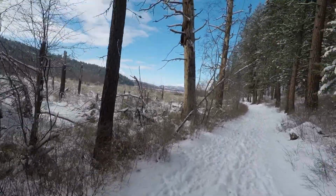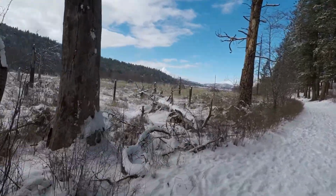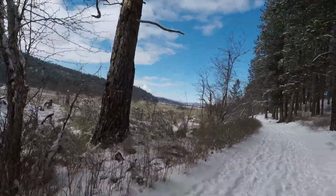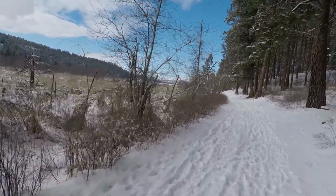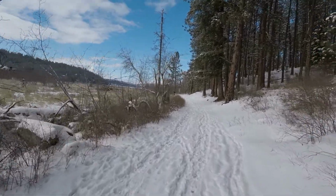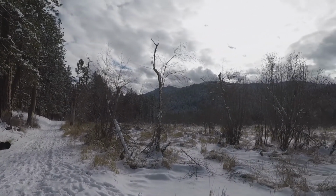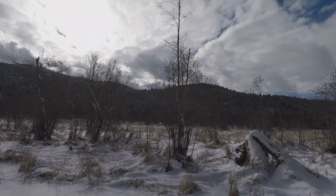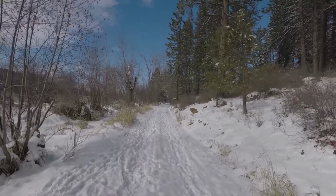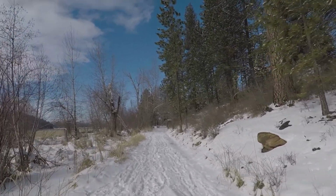Here we are coming out to the marsh that is adjoining the Liberty Lake, and quite a beautiful hike today. Beautiful stands of ponderosa pine, and the trailhead right ahead. Yeah, I think we made it. Nice day. And the trailhead, here we are. Such a great resource for our community and area. Liberty Lake Loop Trail.